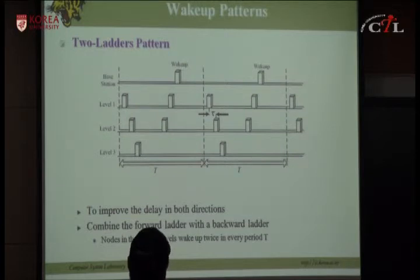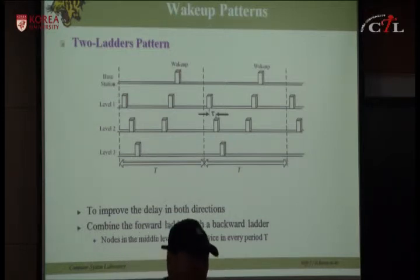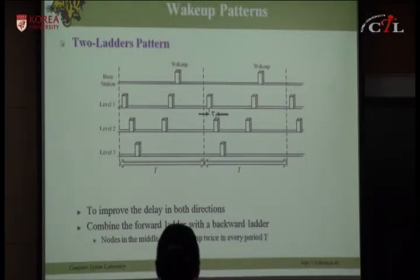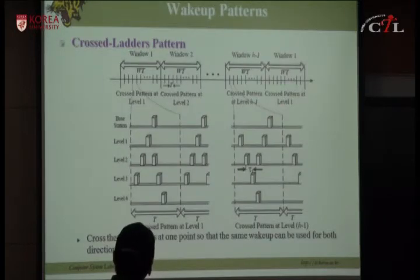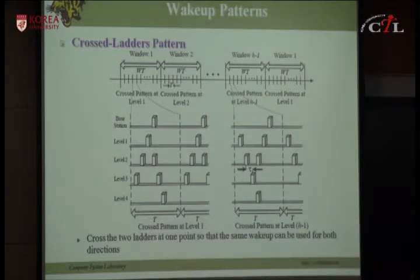So by doing this two ladder pattern, you can improve the delay in both directions. Okay, because you pipeline the wake-up scheduling of nodes from sink to the leaf, and leaf to the sink. So you can combine the forward ladder with the backward ladder, and you can employ this kind of cross ladder pattern also. Cross ladder means, so the previous one is like this. Cross ladder is like this.